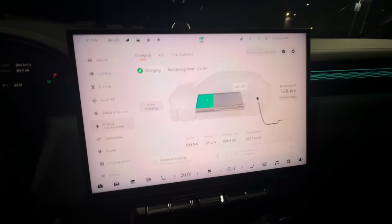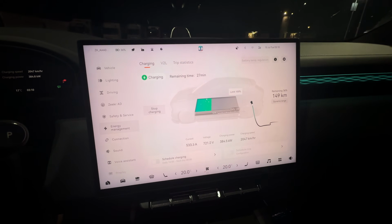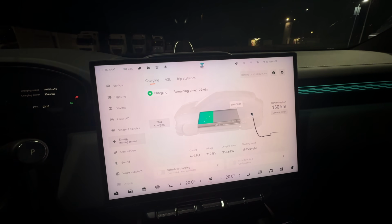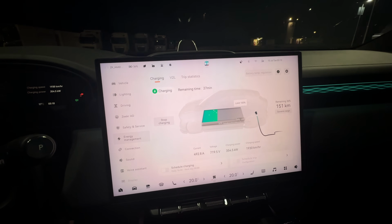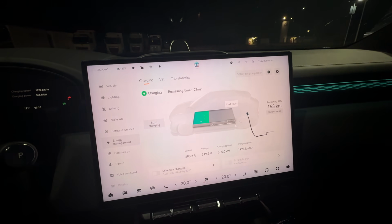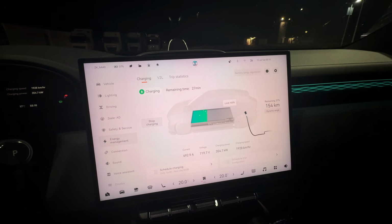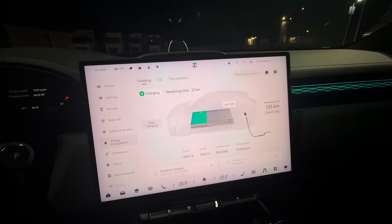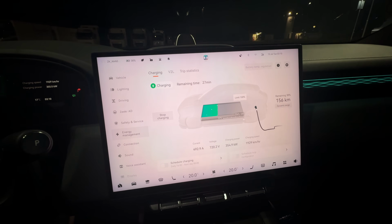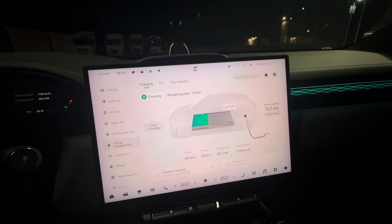current, of course. The current is still over 500 amps, so I suspect that a lot of the chargers are actually limited by the cable, but not these. These are heavy-duty truck chargers. So we are at 37% now, still doing pretty well, 350 kilowatt. We will drop down to 250 at some point, but I'm actually not sure when that happens.